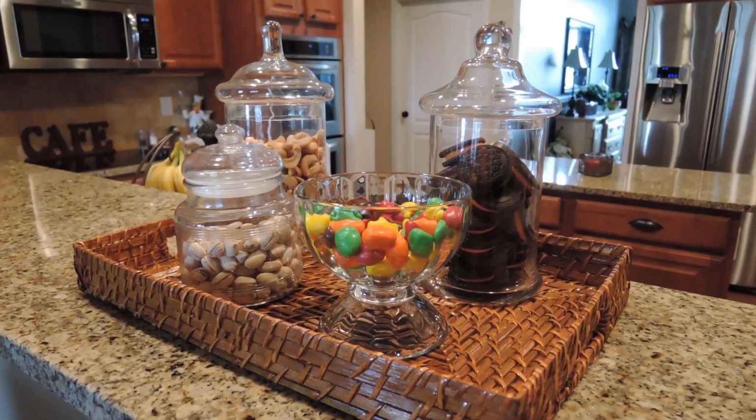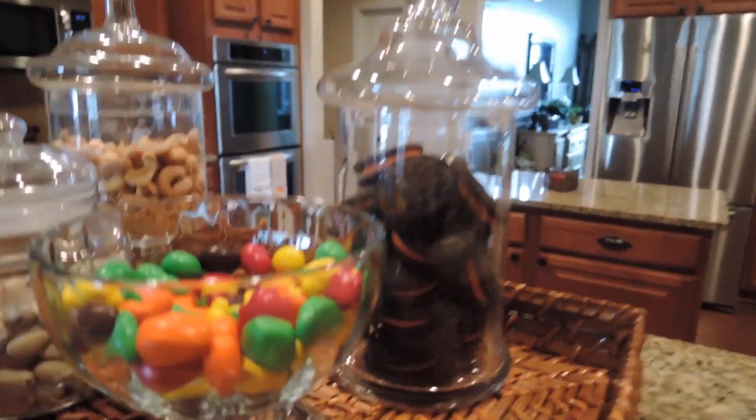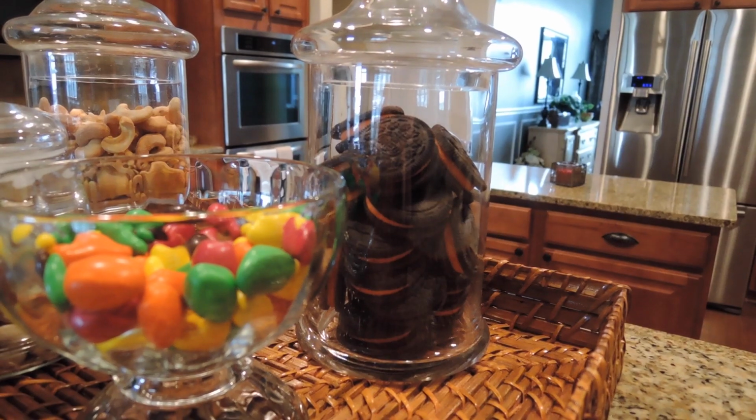Okay, so this is just something a little festive I put together. Some of these things we already had out, but I have the Halloween Oreos, so they have the orange in them.